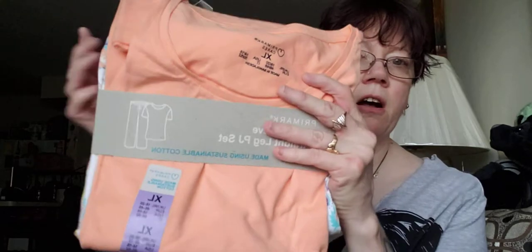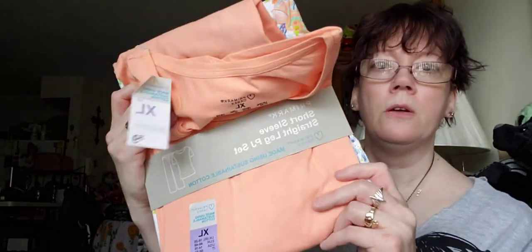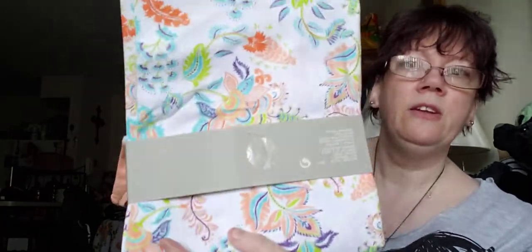Now, Primark has pajama sets on sale. And these are the short sleeve, straight leg pants set. And I think this is very lovely. I got an extra large because, like I said, Primark clothing runs small. And I do have large stuff in Primark size. It's kind of a little snug after a wash or two. So I want a new pajama set and I'm going to try these. And this is in this color. It's a wonderful peachy coral color. So this is the short sleeve shirt. And these are the pants that go with it.